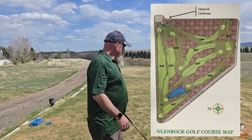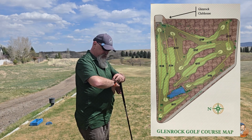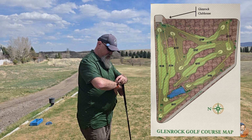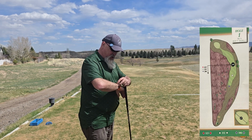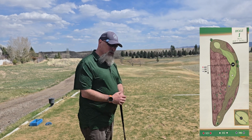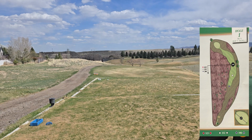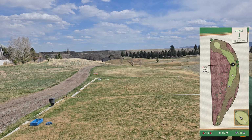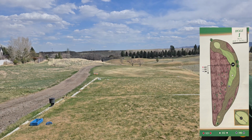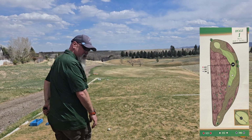So we are currently on a... find my tee here, 336. We're 336 yards from this tee on number 1 here. Need a ball. There's a ball. All right. We're going to drop that there. Okay.